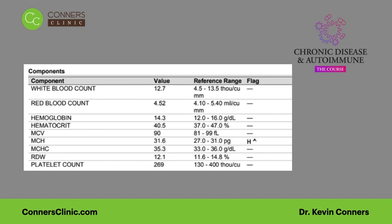So that's higher than the reference range. It's actually much higher than the optimal reference range. The white blood cell count, back on top here, 12.7, isn't even flagged because it's within their reference range. Again, a different lab may have 4.0 to 11.0. It would have been flagged as high. So this lab didn't flag it high. Thereby, the doctor who looked at the lab, only looking at those flags, saw there was nothing wrong with the person.